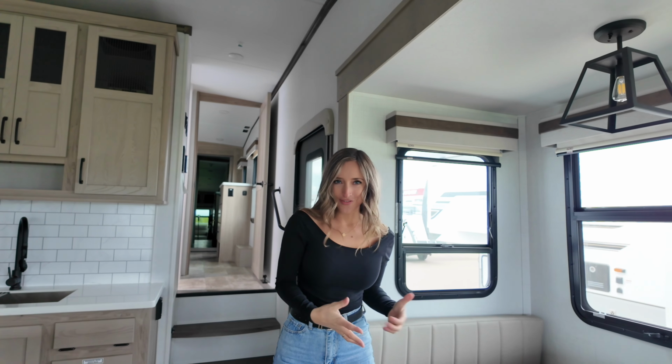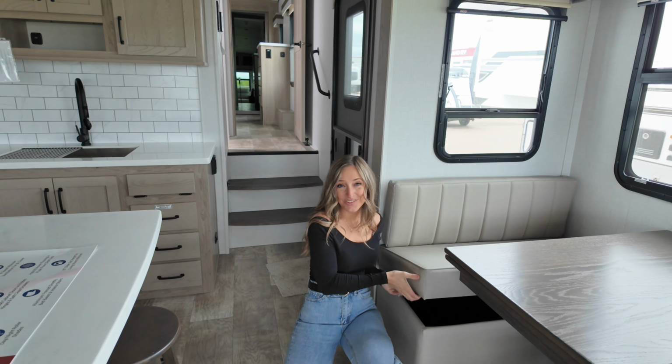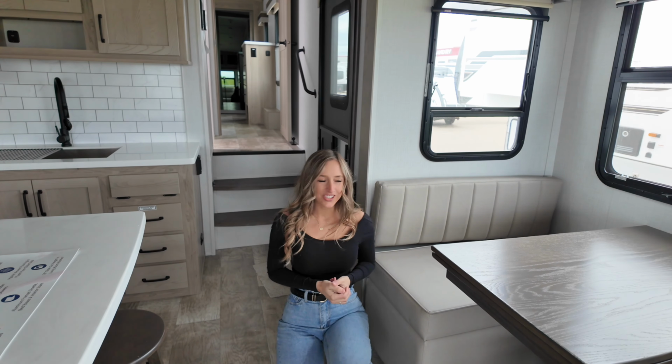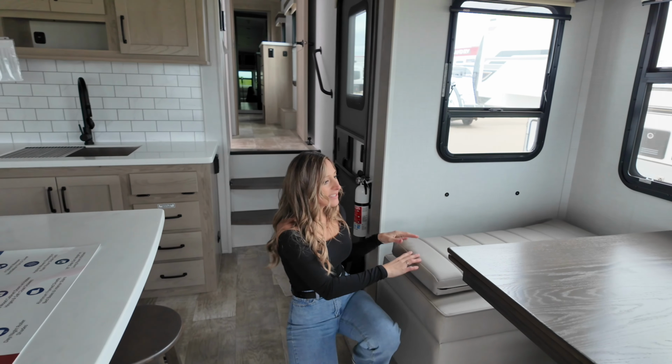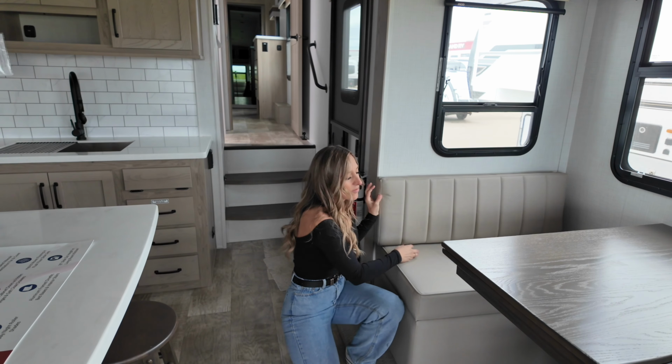And if you prefer the freestanding table and chairs, this bench seating here is actually a storage ottoman. So you could just go ahead, remove this, put it in front of, say, your sofa, take off this back piece, and simply put your chairs there instead. So it's a very versatile space. You can play with it and figure out what works best for you.